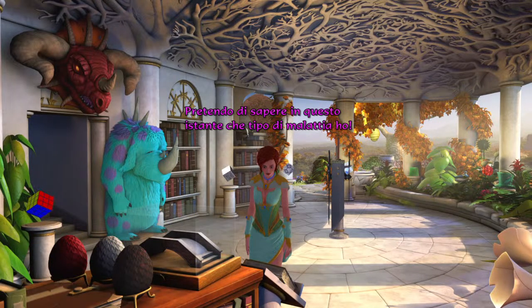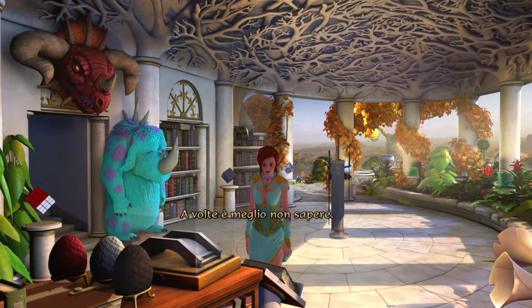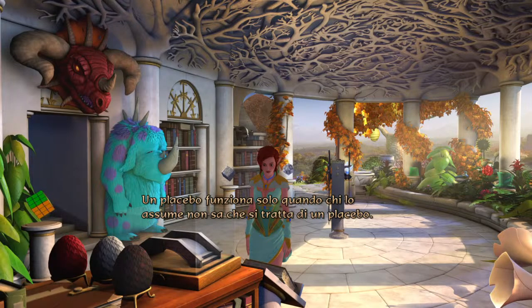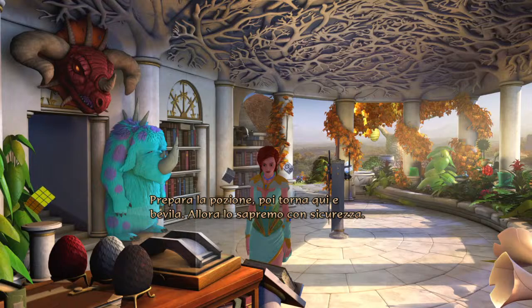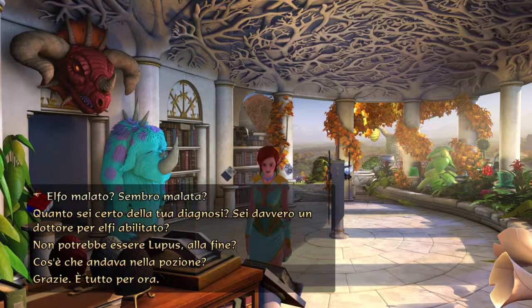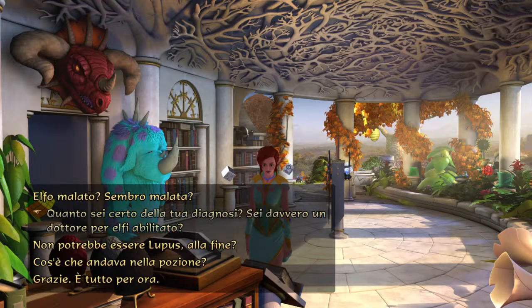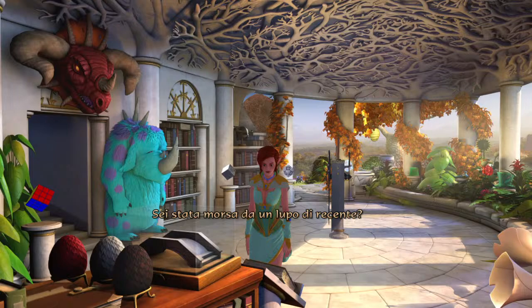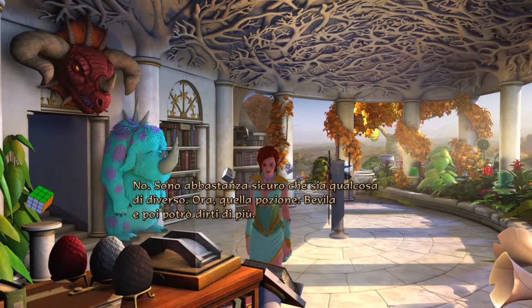I demand to know this instant what sort of illness I have. Sometimes it's better not to know. I can take it. A placebo only works when one doesn't know that it is a placebo. Make the potion and then come back and drink it. Then we'll be sure. And if it's lupus? Have you been bitten by a wolf of late? No. Then it can't be lupus. No, I'm pretty sure it's something else. Now, that potion, drink it, and then I can tell you more.